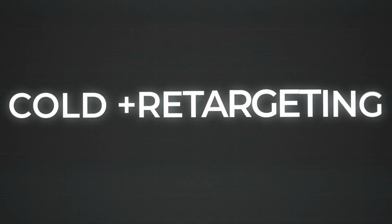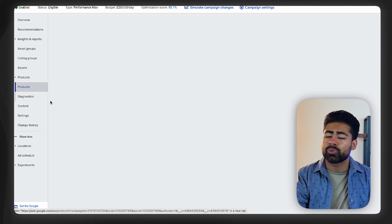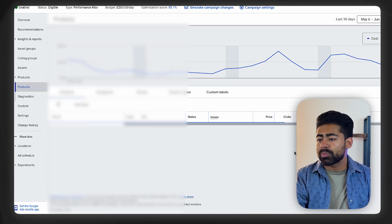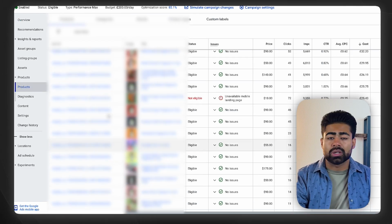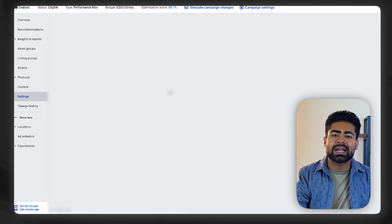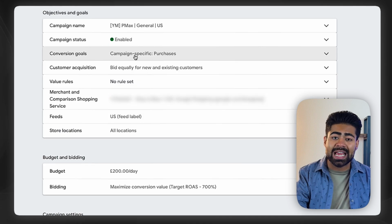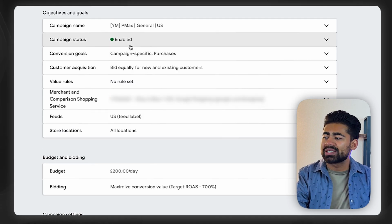Now, going over the cold plus retargeting approach, this campaign is essentially a general testing campaign, meaning if we go over to the products, we have all of the products in there. We're targeting both cold traffic as well as warm traffic, because if we go to settings, we have not done anything specific to change the approach for this campaign. It's bidding the same for new customers as well as the existing ones.